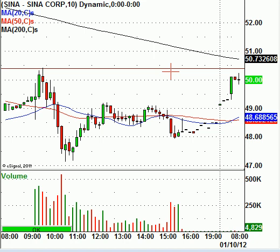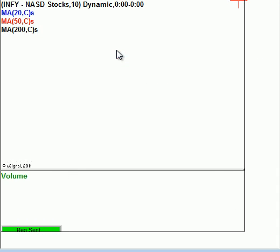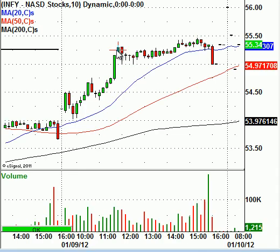Last night you had India up 2.2% in the Sensex, so Indian ADRs such as Tata Motors, ticker symbol TTM, that could catch a little bit of a bid. It is extended already, so don't look for too much. Let's take a look at INFY, which is Infosys. That also is extended, so I would not look for too much. But the Chinese ADRs may be better plays there should the U.S. markets hold strong throughout the rest of the day.